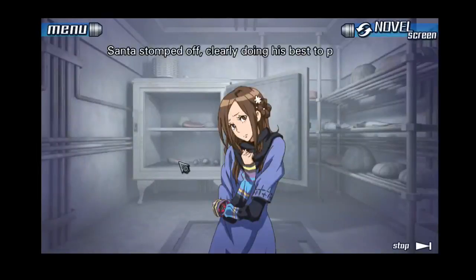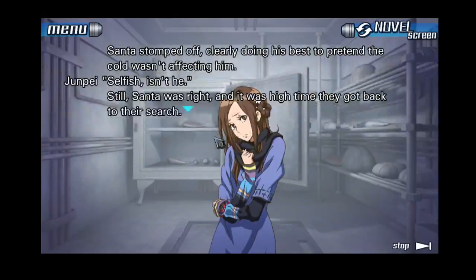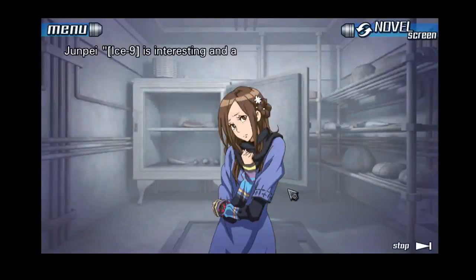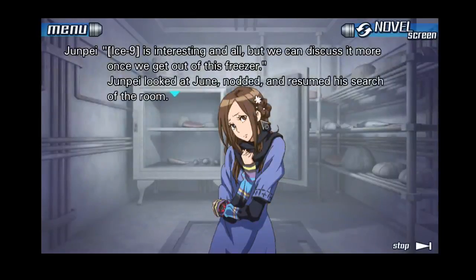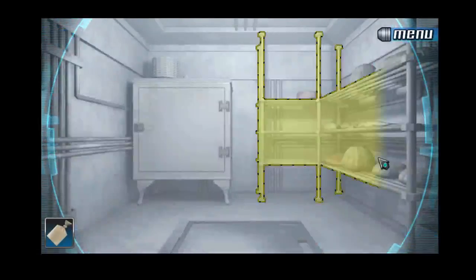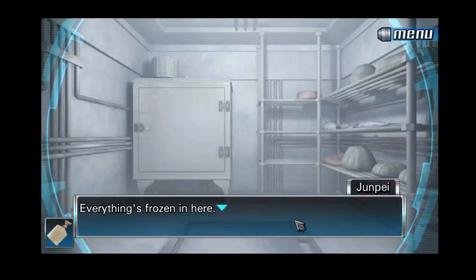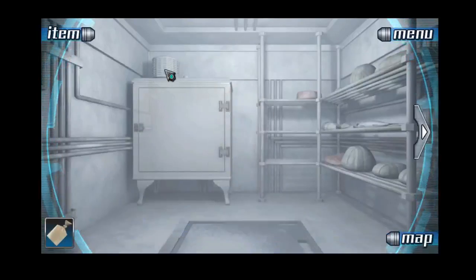On it. Santa stomped off, clearly doing his best to pretend the cold wasn't affecting him. Selfish, isn't he? Still, Santa was right, and it was high time they got back to the search. Ice 9 is interesting and all, but we can discuss it more once we get out of this freezer. Junpei looked at June, nodded, and resumed his looks of the room. Okay. Everything's frozen in here. Doesn't look like there's anything else interesting.